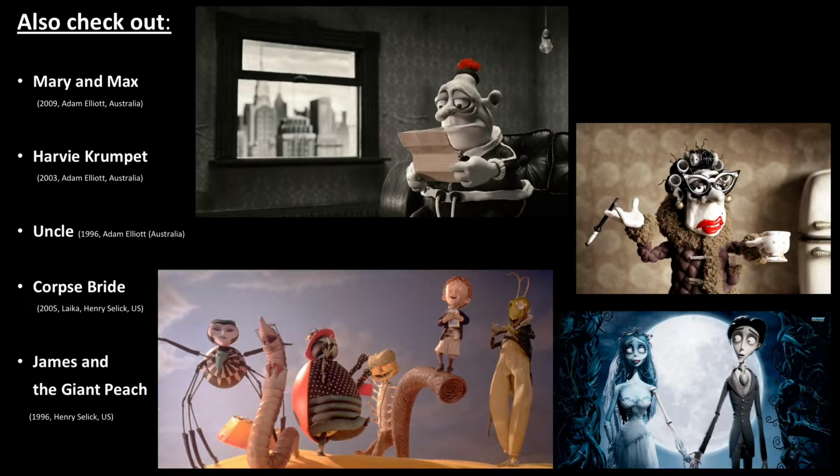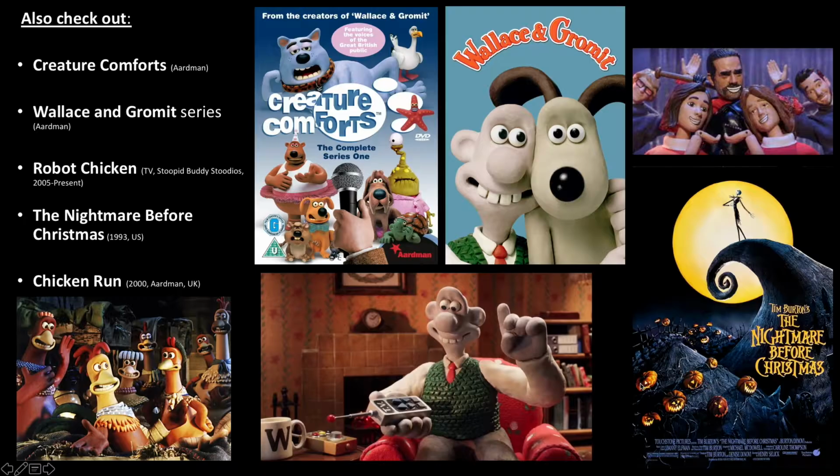James and the Giant Peach came out in 1996, actually. It was a pretty long time ago, and that was stop motion. It is pretty gorgeous, and again, that's Henry Selick, so that's another U.S.-based production. Next, we've got Creature Comforts, which is by the Aardman Company.